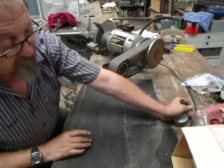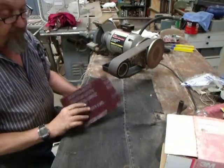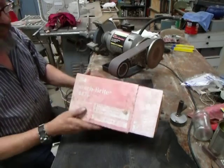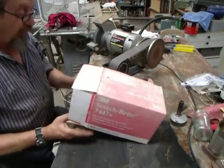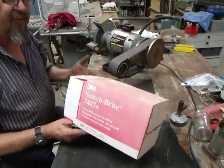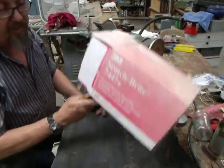Another tool that I use all the time is these Scotch-Brite pads. I use them so much now, I started buying them by the box. These are the 7447s. These are the ones I always get. I always get the same grit, and usually they're pretty coarse when you very first pull them out of the box. I don't throw them away. I just keep them around, and as they wear down, they get finer and finer. So I use them more for polishing on the end, but they're really good for cleaning stuff up. Anyway, that's another handy deal. I've been using these for years.